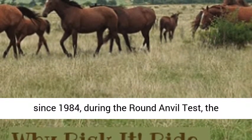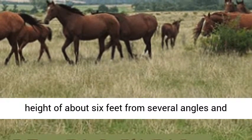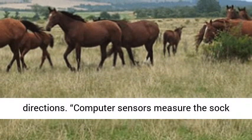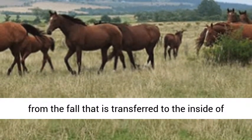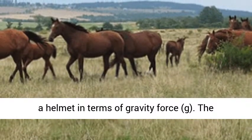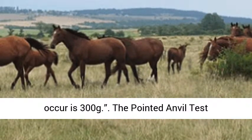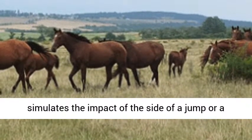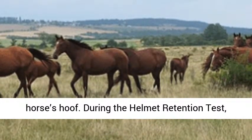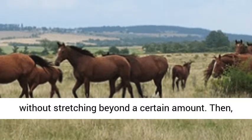During the round anvil test, the helmets are dropped onto a flat anvil from a height of about 6 feet from several angles and directions. Computer sensors measure the shock from the fall that is transferred to the inside of a helmet in terms of gravity force, G. The threshold at which the most serious head injuries occur is 300 G. The pointed anvil test simulates the impact of the side of a jump or a horse's hoof. During the helmet retention test, all straps must hold the helmet on the head without stretching beyond a certain amount.